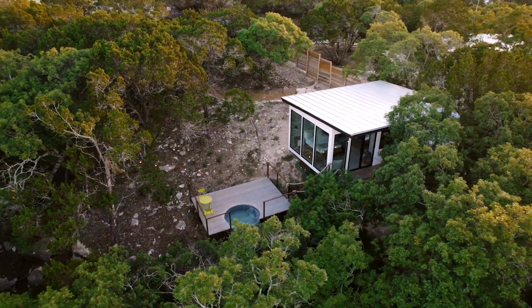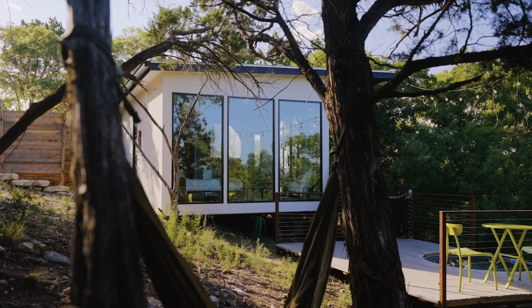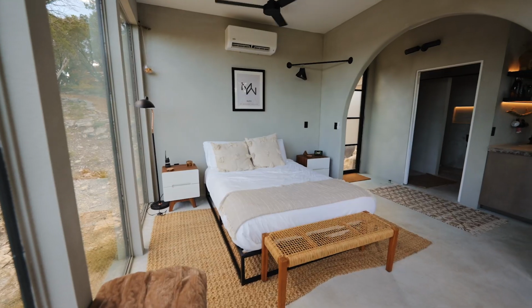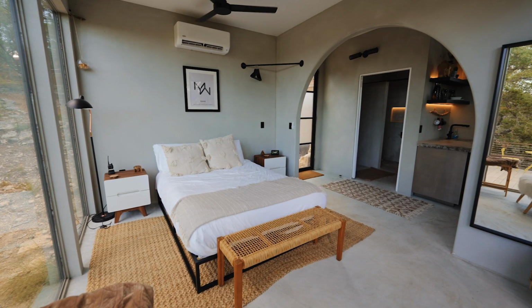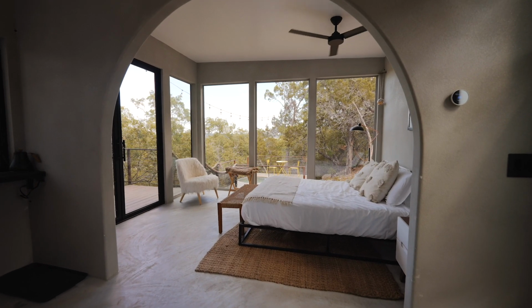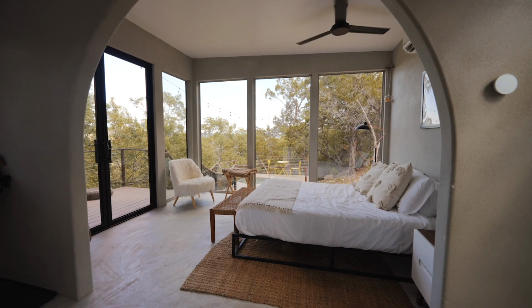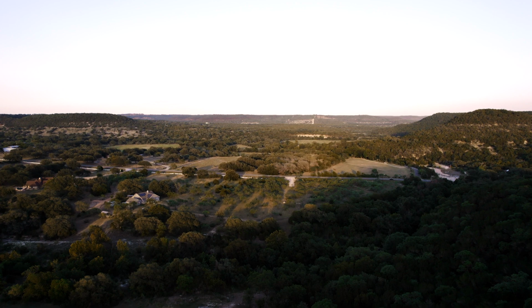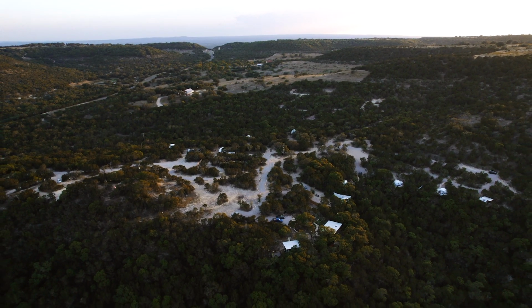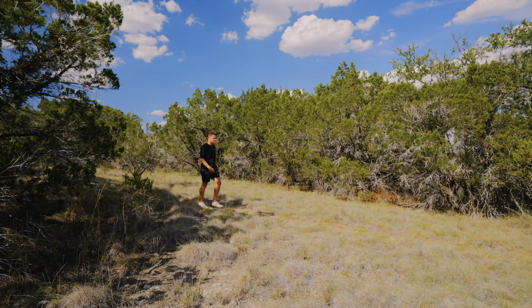This one is a 280 square foot tiny house perched up on a ridge that overlooks their 100-acre property. It is a modern, minimalist Mexican casita that has a Santorini-inspired archway inside and French doors, and there's floor-to-ceiling windows all throughout. And this is just a beautiful tiny house. So I'm really excited to give you guys a tour of this place because the property and tiny house are really cool. This property is right next to a huge nature preserve, so there's unobstructed views all around, and that is a great spot to go hike at and explore while you're staying here.